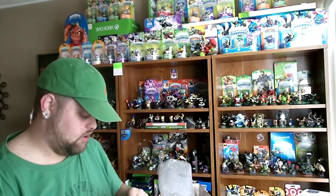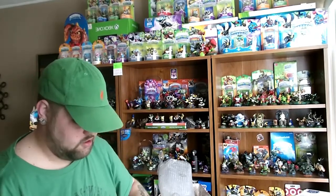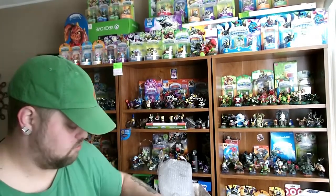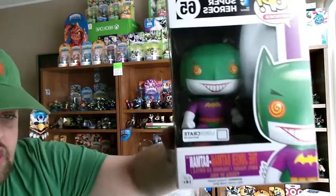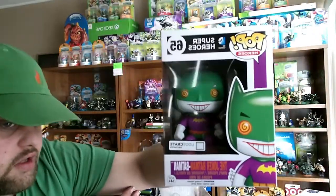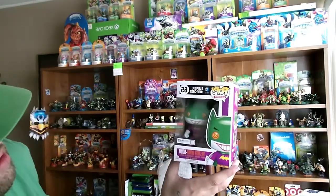So with buying this, I wanted to make sure I got one that came with the box for the display, because it looks better, of course. So I want to make sure I get both. And then here we go. The newest addition to the Pop collection. This is a Loot Crate exclusive. The Joker Batman figure.